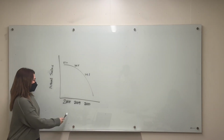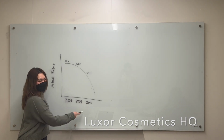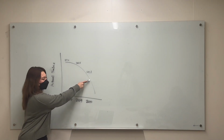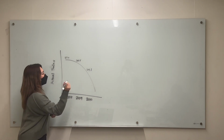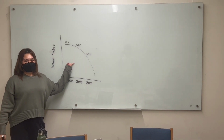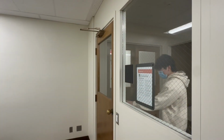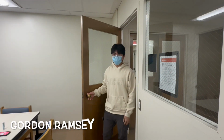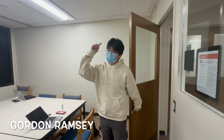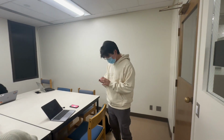Staff, from 2008 to 2010, our sales have been slowly declining. It looks like a sad phase. This is why I brought in Gordon Ramsay. Oh my bloody hell, that graph sucks. What is this?